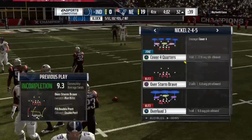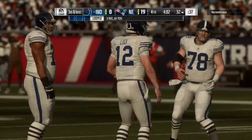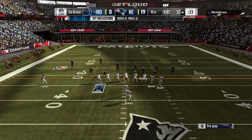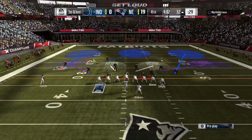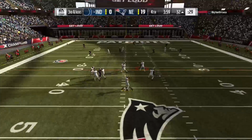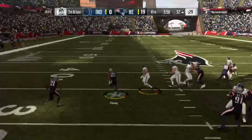A really nice pickup. They try to throw on 2nd down, but this one is incomplete. And, boy, that one drops incomplete, but if he was hit a fraction sooner, it may have been a fumble. An incomplete pass on 2nd down leads us to 3rd and inches. They'll fake the handoff. Now Locke. And Locke will be intercepted for a 3rd time.